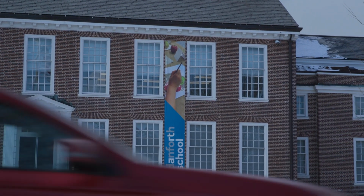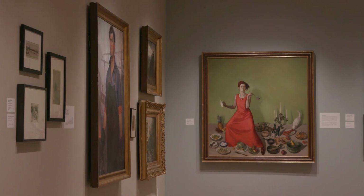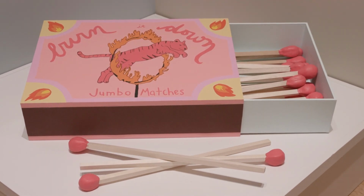To honor the occasion, for this 50th anniversary celebration, we really wanted to focus in on where we started with our permanent collection. That includes some of the very first two items that were ever brought into our permanent collection, all the way up to works that we just acquired within the last year.